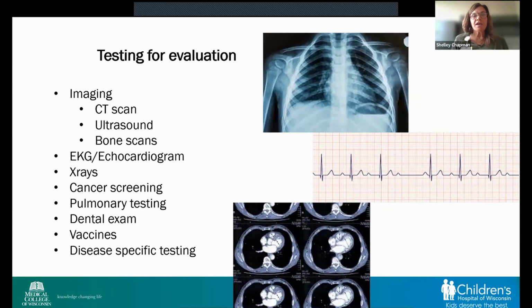In addition to those blood tests, there may be more imaging that is done. And again, this may be different depending on your child's transplant needs, specific disease conditions, as well as transplant center. But CT scans may be done to look at blood vessel patency. You may have some ultrasounds that might be done, as well as bone scans.